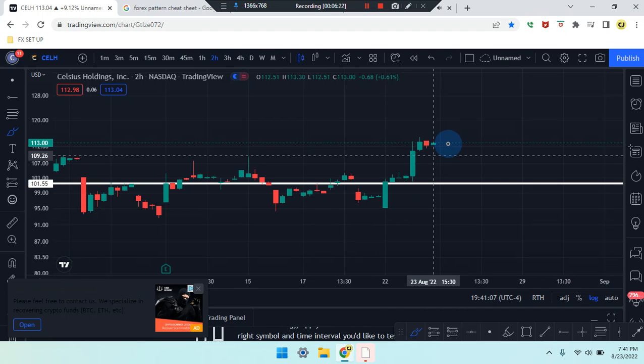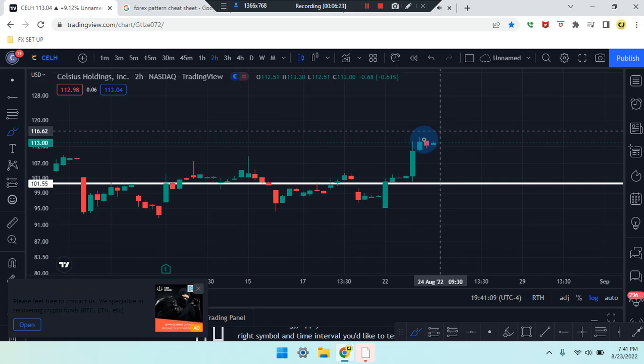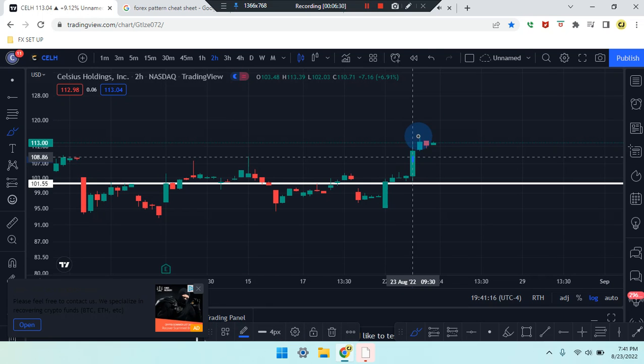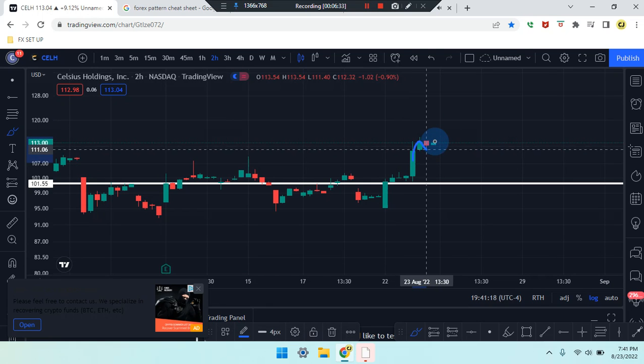On a 2-hour time frame, we still have the same thing with the consolidation of price, second, third. But what's happened is that between the third and fourth candle in the market, it pushed up. Second last candle retest. Price action is trying to break above the second last candle.